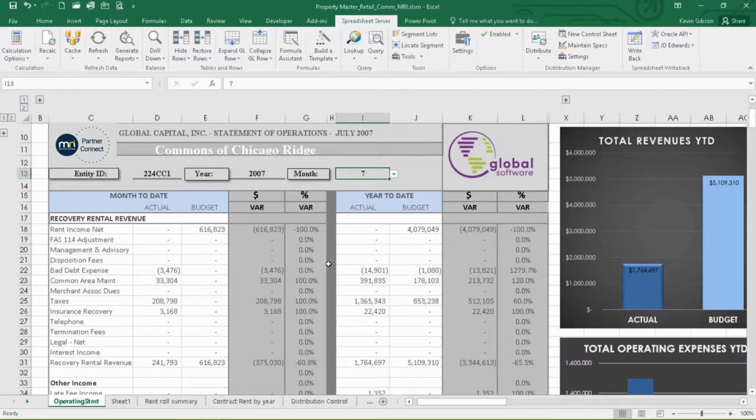Now, we're going to start out with just an income statement. We'll dive a little deeper. We're not restricted to any area of data. If you have information in your system or systems that you're connected to that you want to pull information from, you absolutely have the capabilities to do that.